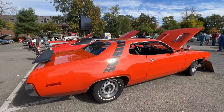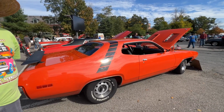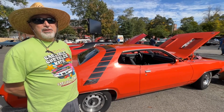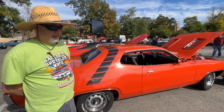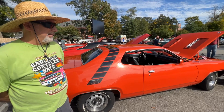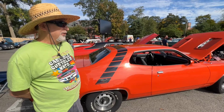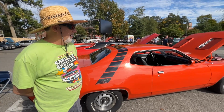71 was the last year for the 383. Okay. And it was detuned from 335 to 300 horsepower. Okay. In 71, because of the insurance companies and the emissions and all the horsepower crackdowns. They ruined all our fun.